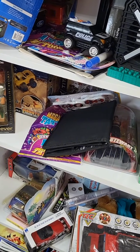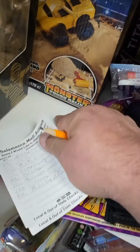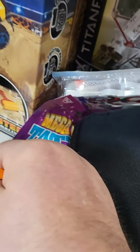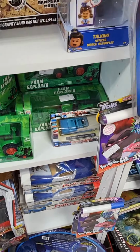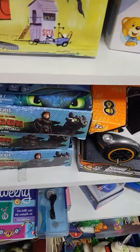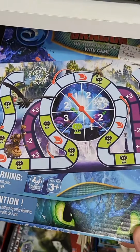Lots of cool stuff. There's Derek Jeter. Monster Train Trucks. What is this? Monster Truck Rally. What is this thing? I don't know. Friction. Okay, so you got to push it to rev it. Farm Explorer. A lot of cool stuff over here. How to Train Your Dragon. Hidden Path Game.